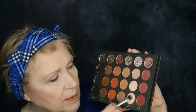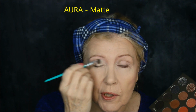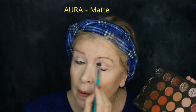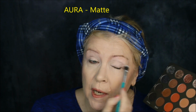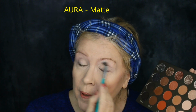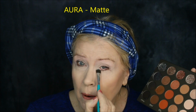Now I think, like with the first look, I'm going to just start with the Aura, the matte Aura. And again, that is just a beautiful shade. You can see how it brightens things right up. That's the only shade I'm not really that stingy with. The other shades you just need a little bit, it goes a long way. But this Aura lid shade I don't mind going a little overboard with because it's a beautiful base shade.